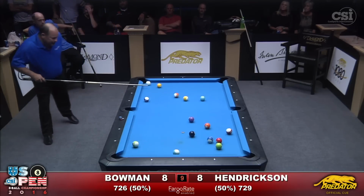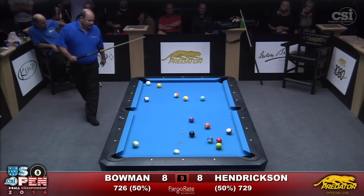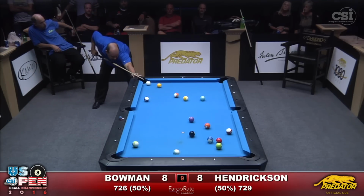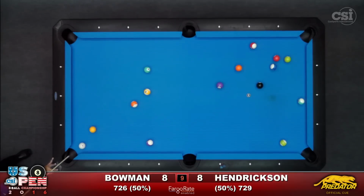Listen, this opening shot's a tough shot. Yes, it is. He's cutting that ball backwards. Yep, sure is. Right now, he's focused on making this ball. And he did.